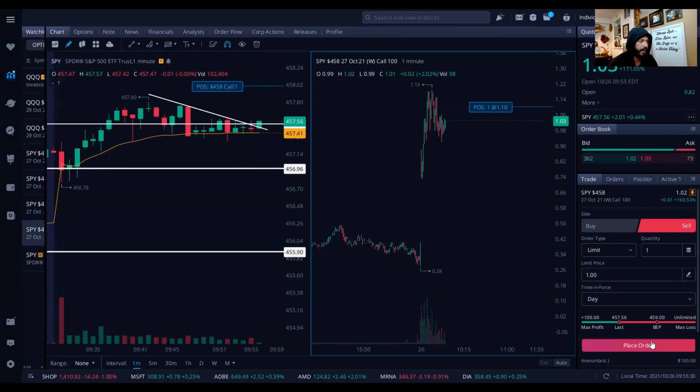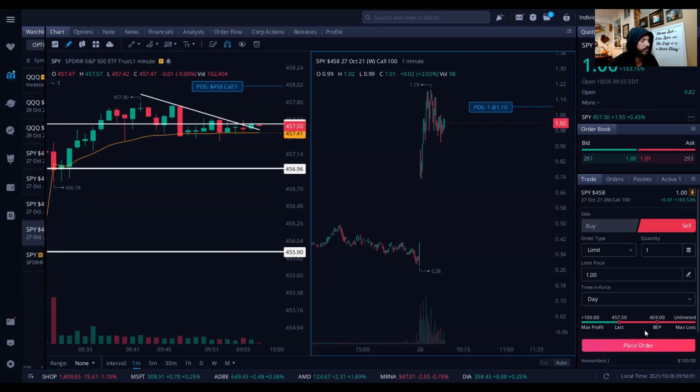I saw somebody on Discord write that Tesla's keeping the SPY up. I'm seeing a battle here. Such a small amount of risk on the table right now. But I do want to see this go.